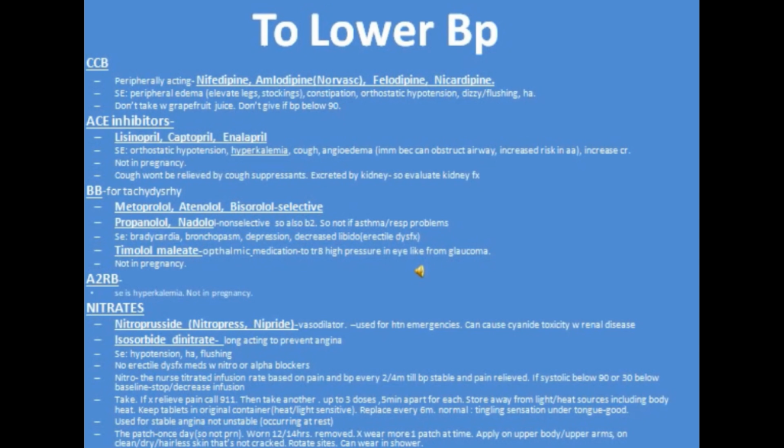Beta 2 involves the lungs. Non-selective include propranolol and nadolol. Because these work on the lungs and they vasoconstrict, you do not want to give them to a patient with asthma or respiratory problems. But the selective ones, like metoprolol and atenolol, you could give to any of the patients. Side effects for these are bradycardia, bronchospasms, depression, and decreased libido, so erectile dysfunction.